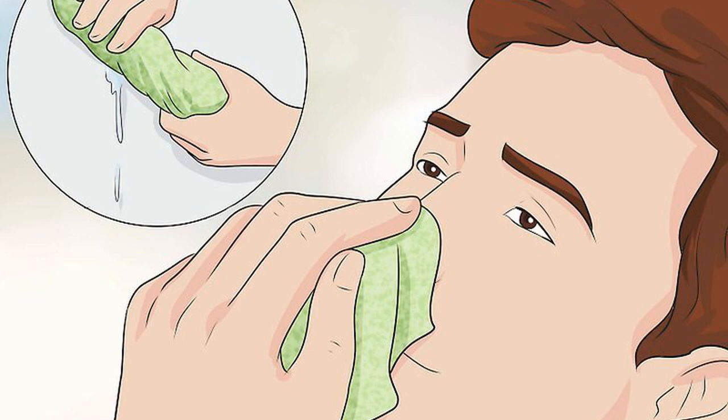Apply petroleum jelly or Neosporin to your nose immediately after soaking your nose with a washcloth. Either dispose of the washcloth or wash it immediately.